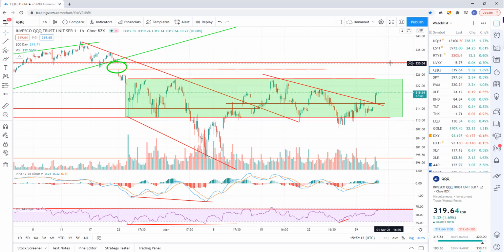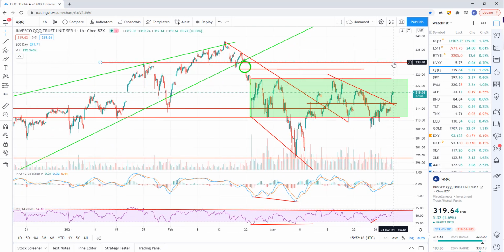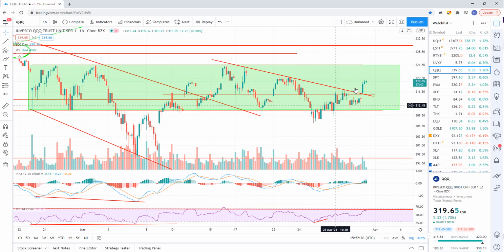I suspect that's the area I'm likely going to want to jump in and take a shot short on this thing. As of right now, I'm pretty much just flat on this thing. I had a very small short position on the Qs, just looking for a potential breakdown below this level, 311. That's my support zone. You can see it right down there. I just covered that this morning. So I'm not really short any indices right now, as I'm looking for better entries, better areas.